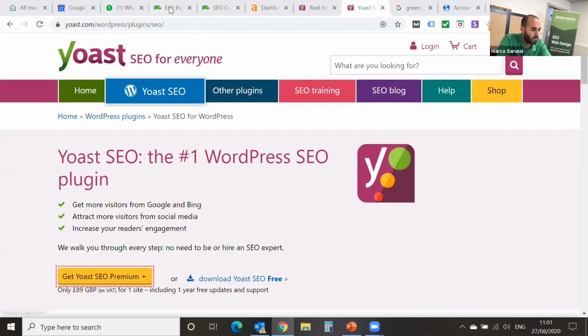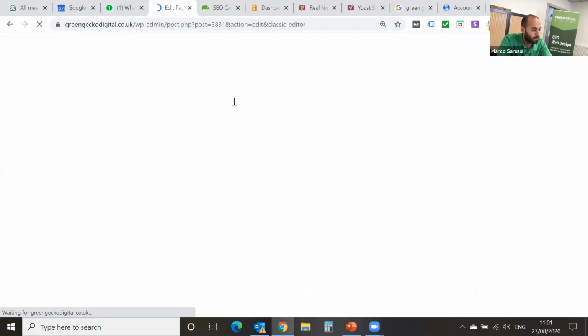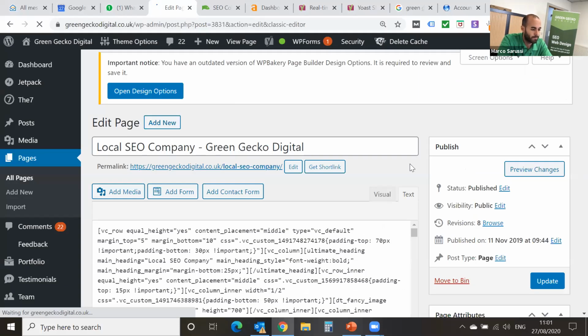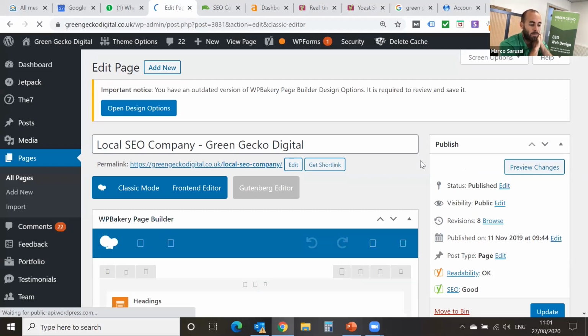So let's go back to an example. I'm going to switch this around to a more friendly view just so you can see it a bit better. Now, this is obviously an example of our page. There are lots of different ways to build pages in WordPress, and it all depends on what theme you're using and what plugins you're using.